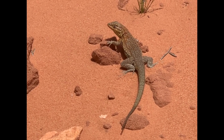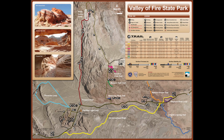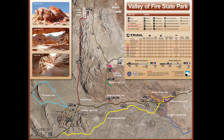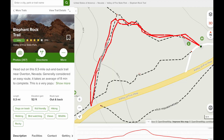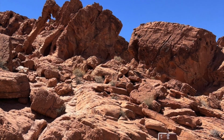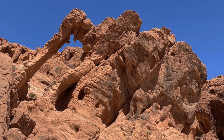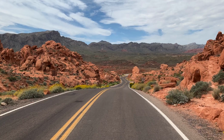Number 2 on my list is the walk to Elephant Rock. This is a rock that eroded away to form the shape of an elephant, depending on what angle you look at it from. And it's a short 0.3 mile walk. You can go out and back along the same path, or you can make it a loop, like a little triangle loop path. Either way, it is a pretty easy, short walk. There's a little bit of a slope there, but you have some views of the vistas around you and some cool rock formations created by erosion.